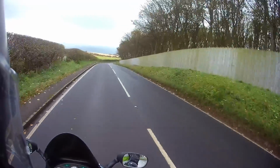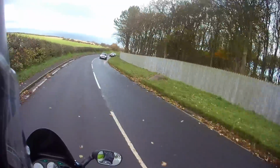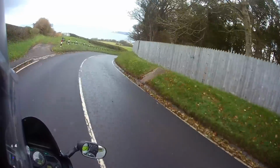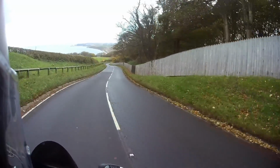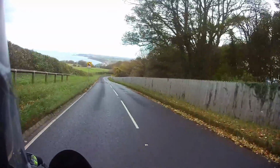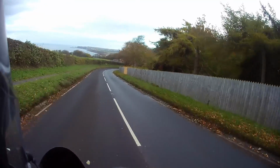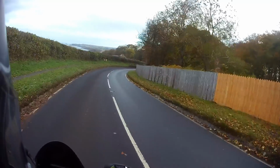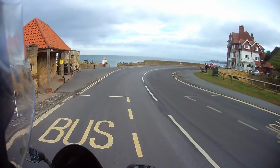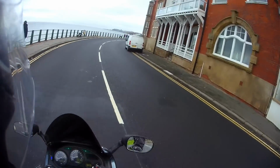Now there's the view. Quite wet on these roads down here, so nice and steady as you go, Paul. Look at that view, eh? And that's what I call a view, folks. Absolutely beautiful. And I can see in the distance Whitby Abbey, although you may not be able to see it. And this, my friends, is Sandsend.